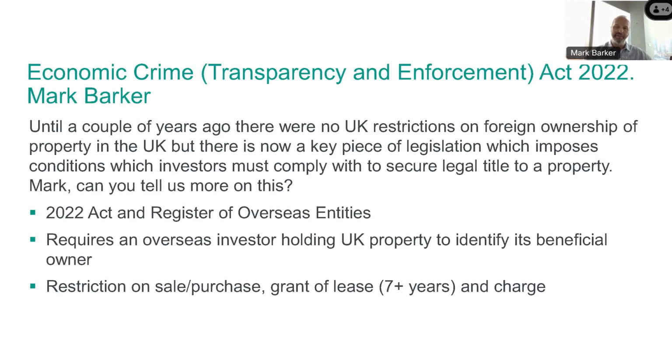So just in terms of that transparency I referred to in terms of the beneficial ownership of overseas investors, in 2022 there was a piece of legislation that was brought into force, the Economic Crime Transparency and Enforcement Act, which was fast-tracked through on the back of the Ukraine-Russia conflict. And its purpose was to crack down on foreign criminals laundering money through UK real estate. So there is now the requirement that an overseas investor who purchases UK property register beneficial ownership on the Register of Overseas Entities that was brought in through the 2022 Act.